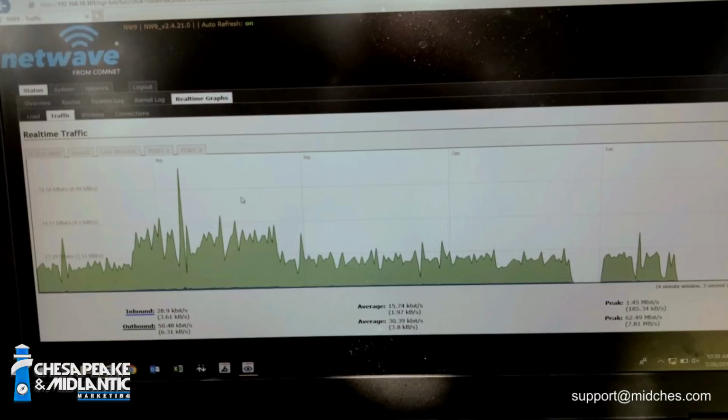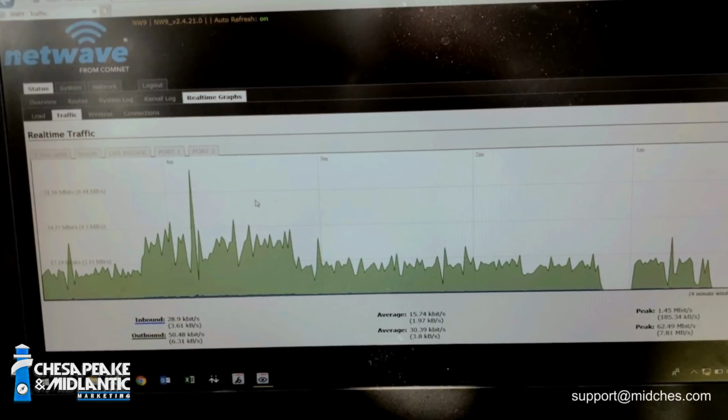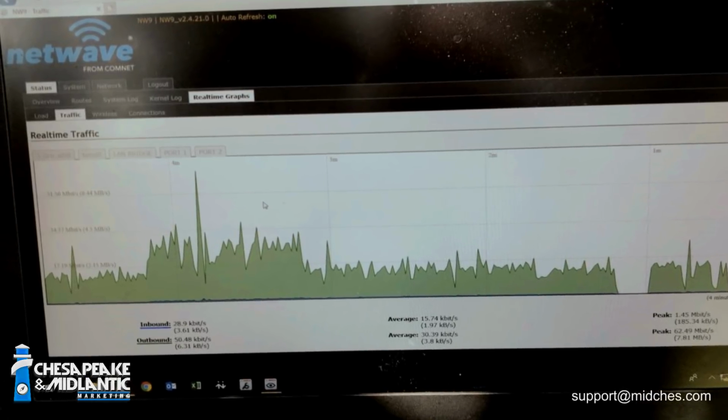So what we did is we set it up. We actually showed them that we had full signal strength. We were shooting probably about a half a mile, and we had full 1080 HD video. We had pan, tilt, and zoom control. They brought in their bosses to take a look at it, and they were all happy with it.